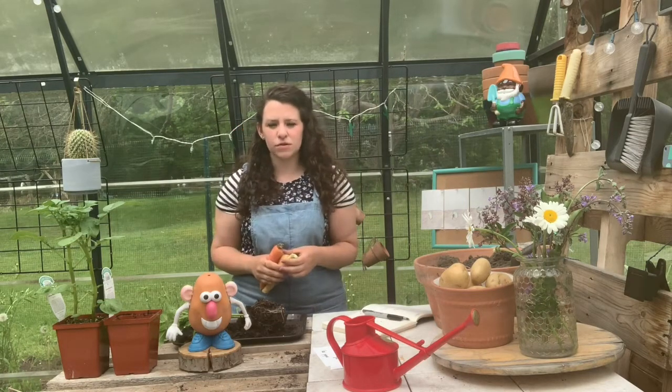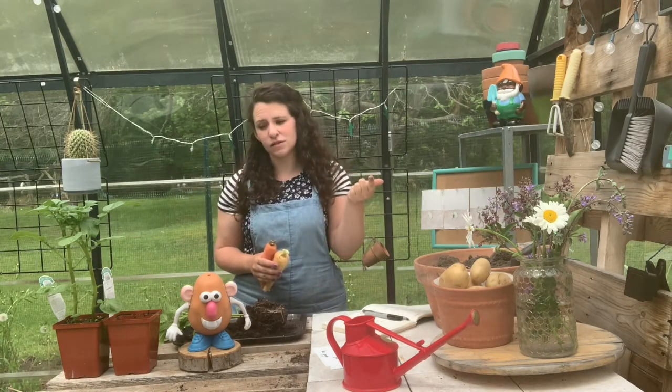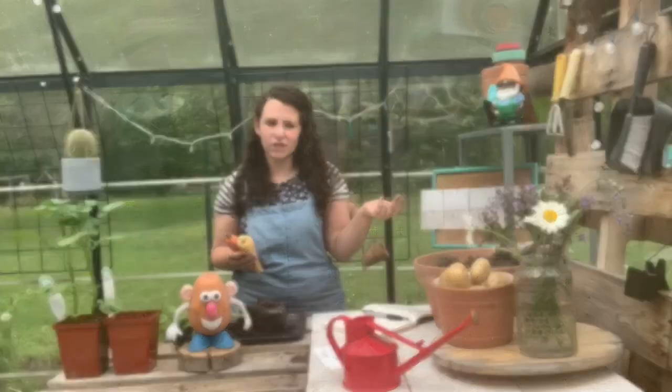What else grows under the ground? Turnips, onions, radishes, and beets. There are plenty more, but those are some of my favorite.